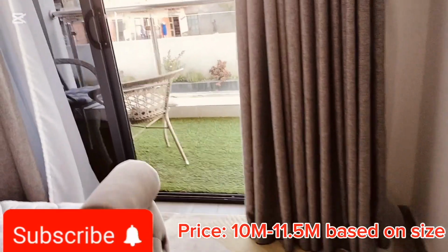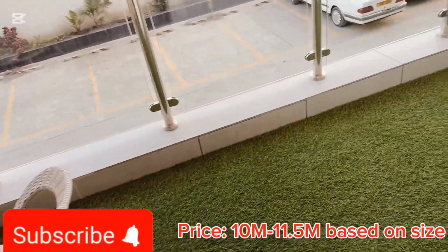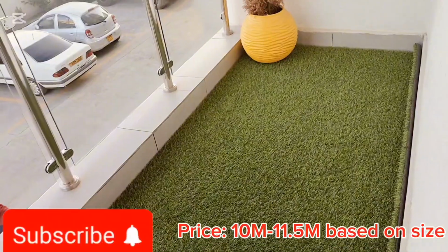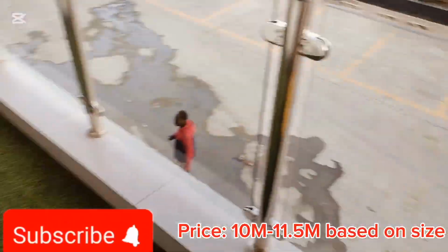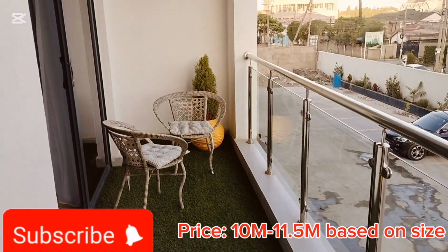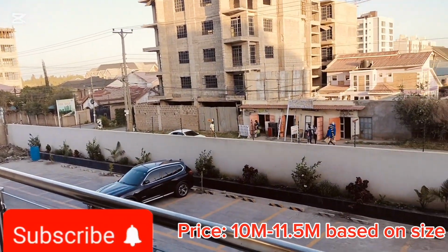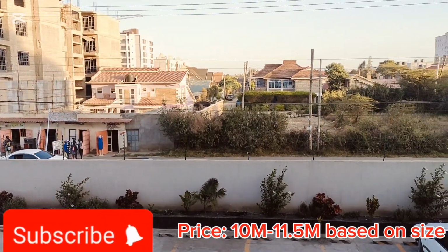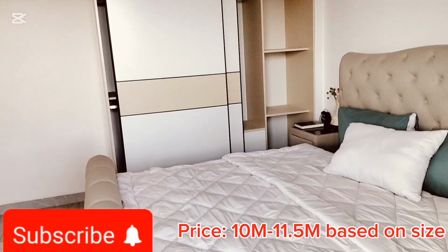Then the master bedroom has a balcony, and their balcony is very spacious. Just have a look and see. It's quite big, and you can see, again, as I said, the decor. I just love the decor. I can't overemphasize it. You can see it fits so well. The two seats are fitting there so well, and this is how the area looks from the front. And that is the sliding cabinet doors. You can see them.